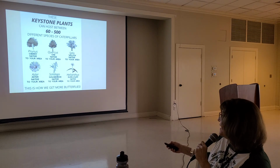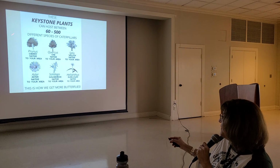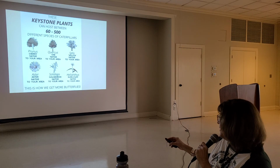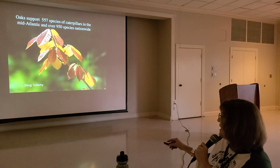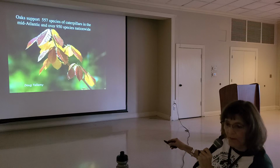So this is just another little graphic about keystone plants. They can host anywhere between 60 to 500 species of caterpillars. According to Doug Tallamy, oaks support 557 species of caterpillars in the mid-Atlantic and over 900 species nationwide.